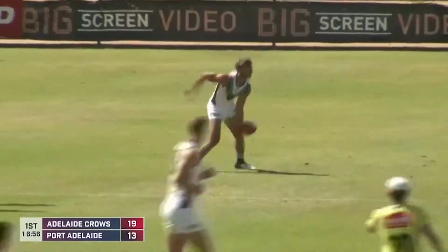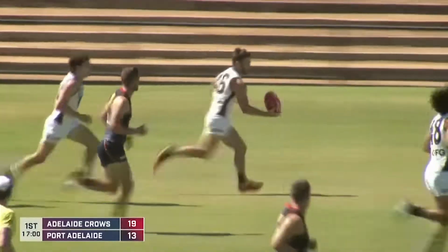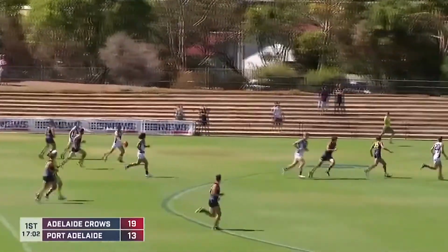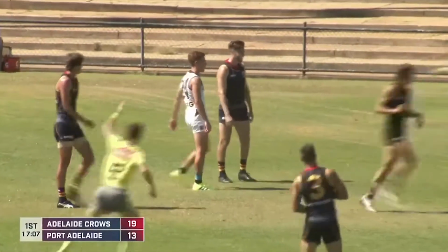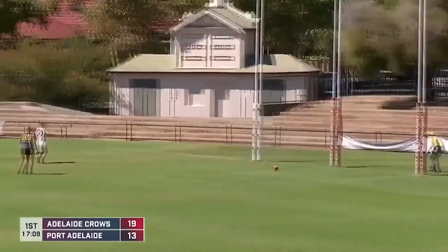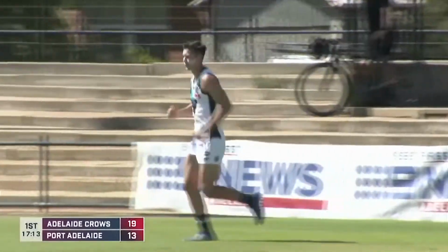Burn-Jones, neat kick. Nicely done over the top to Patmore. And now they look to go forward here. The power up inside 50. Gray. Not a bad kick. Marshall. He's going to get a free kick. In fact, it was Farrell. And now they elect to play on. Rosie. And pretty easy finish there, wasn't it, for Connor Rosie?